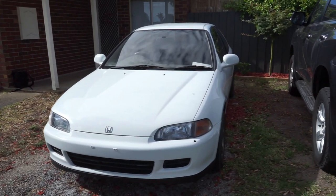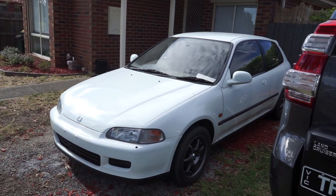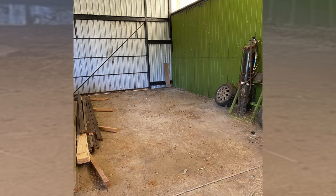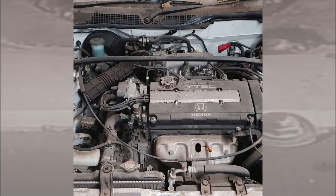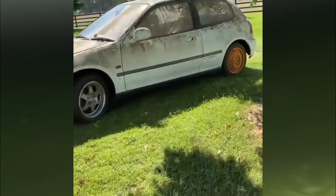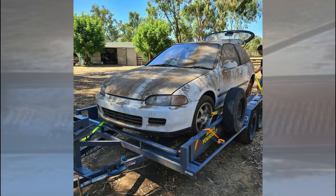One of the new owners has known about the car's whereabouts since 2004, as he used to visit his sheds where he stored a collection of rare Mazda parts and cars. He saw a Civic sitting in the corner and noticed that it had an SiR badge. He knew he was onto something, but at the time, the owner would not sell. After years of building a relationship with him, one of the current owners convinced him that he was the right person to restore the car. And in November 2020, they took ownership of it and got to work.